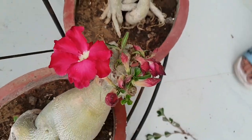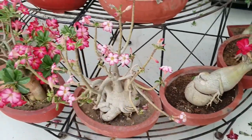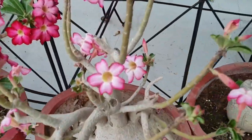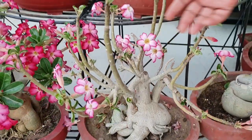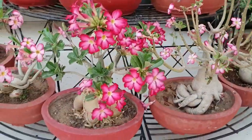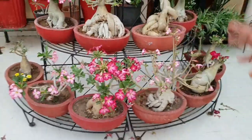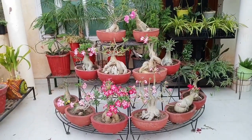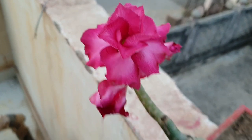These branches will grow now and after blooming they'll become big. Another type of flowers, small flowers. And as it is their blooming season, they require more fertilizer. Fertilize your plants during blooming season every week with high potassium and phosphorus fertilizer.